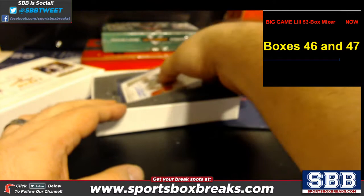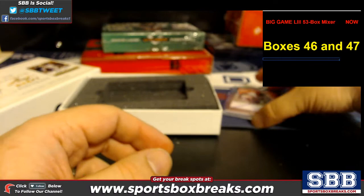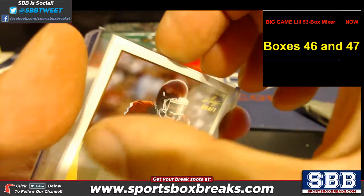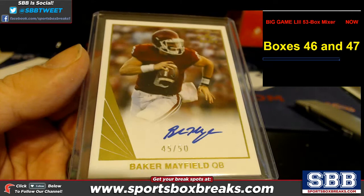How about this one? Braxton Berrios. That is the Patriots to 25. eBay 101. 25 out of 25. Mike T. All right. James Washington. Pittsburgh. Greg Z. And here you go, Dennis. Here you go, buddy. I'm going to put it back in there. Baker Mayfield on card to 50. Cleveland. Dennis L. in Cleveland.